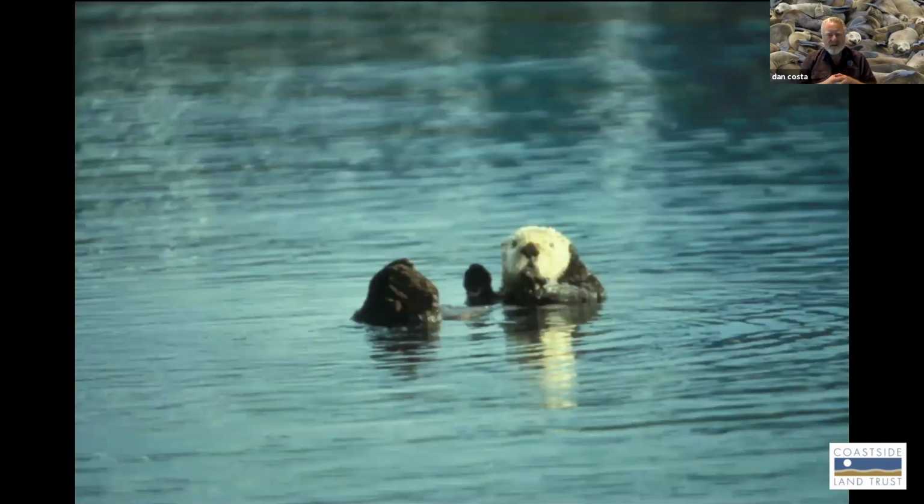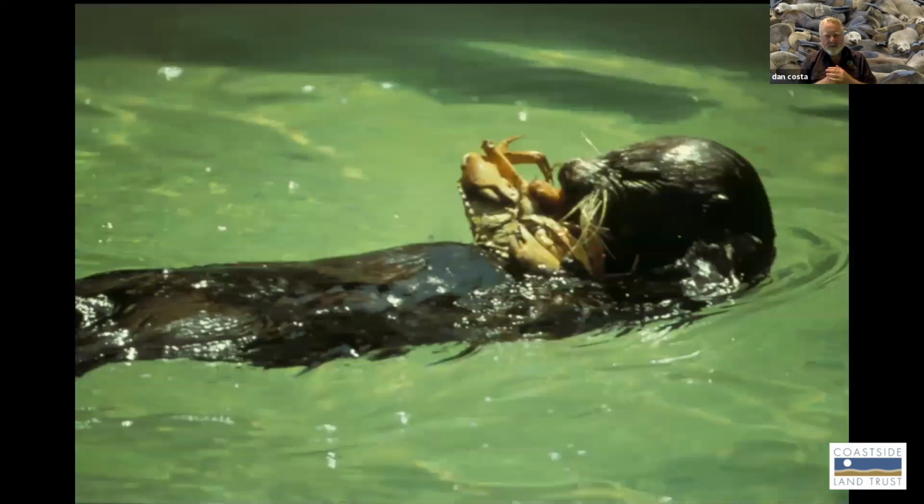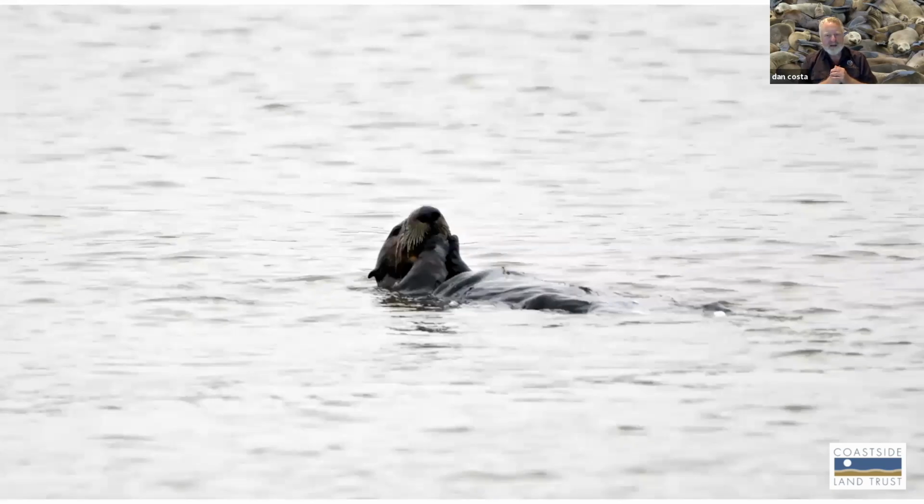Sea otters are the largest member of the mustelid family. That's the skunks, minks, weasels, badgers, wolverines. So they're the largest of the mustelids. They're the smallest marine mammal. They're a purely coastal animal that feeds predominantly on crabs and mussels and sea urchins and abalone and clams. They've got teeth that are ideally adapted to do that.